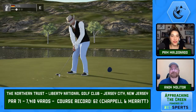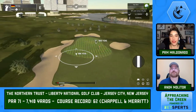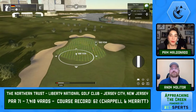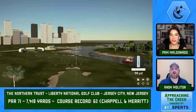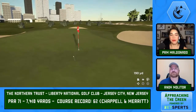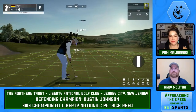About the course, a lot of the holes have water come into play off the tee and on the approach shot. There's bunkers everywhere, so you're going to want somebody who's consistent, or it helps if you can hit the ball long. There's a couple of par fives, two of them, maybe three, reachable, so you also want somebody who has good par five scoring. And there's three par threes that are about 200 yards. But the fairways are pretty wide. It can be a less than driver course if you choose, but a lot of players who have done well here hit the ball accurately. They have a good iron game.